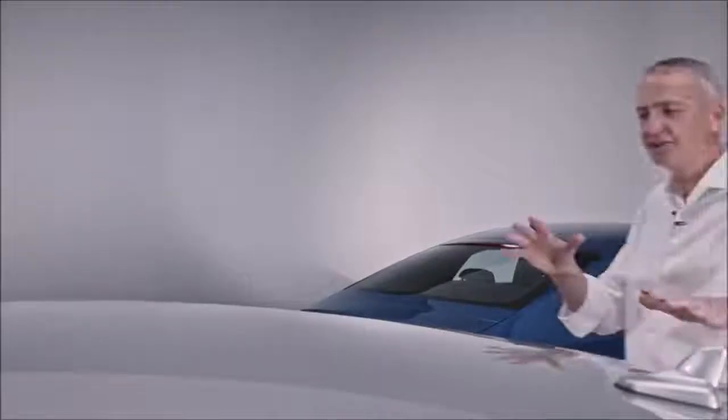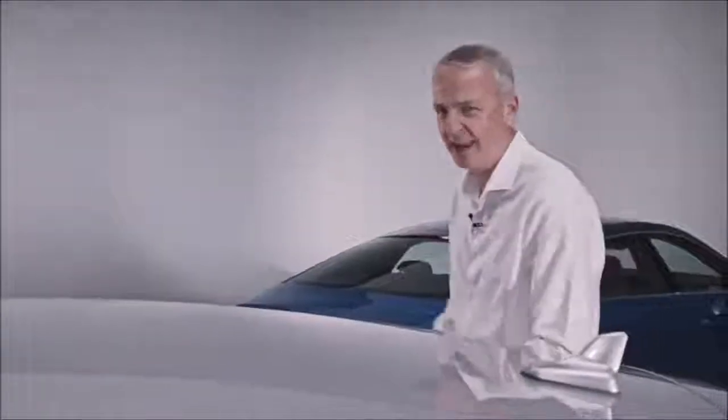Well, you're gonna pay for this svelte coupe roofline somewhere, aren't you? And that's in the back seat, right? No, not at all. I'm 6'6". Take a look at this. Legroom and headroom to spare.